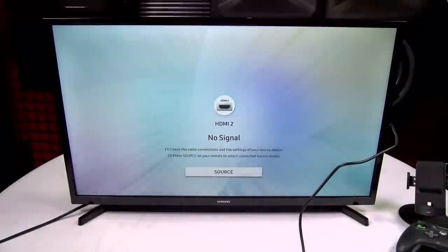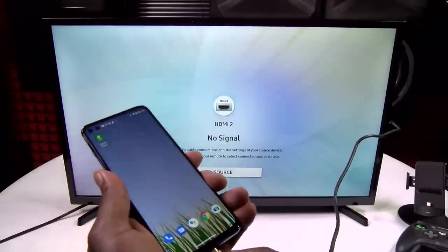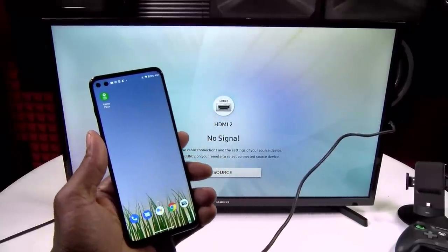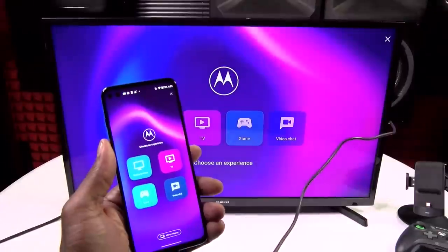Now let's take a look at one of the best features of this phone, Ready For. Here's how it works. Now I got the HDMI plugged into the back of the TV. Just gonna plug it right into the bottom of the phone and check this out. Now you're gonna get your home screen.